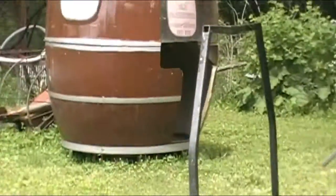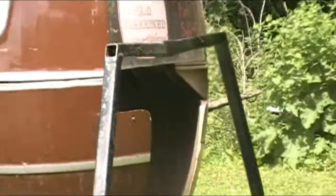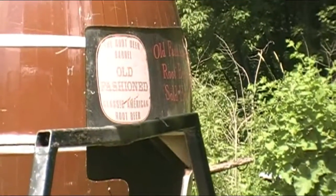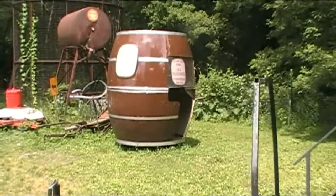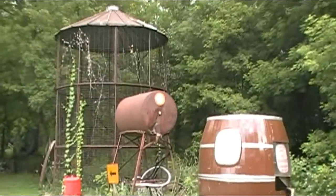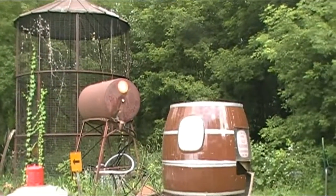Here's a root beer barrel. Let's see. Old-fashioned, classic American root beer. I don't know what that originally was, but it's some sort of root beer barrel. And there is some sort of agricultural thing, and a Flying A gasoline.